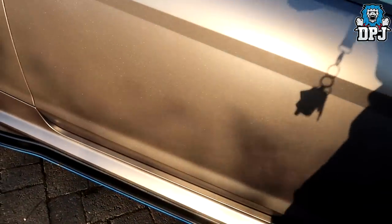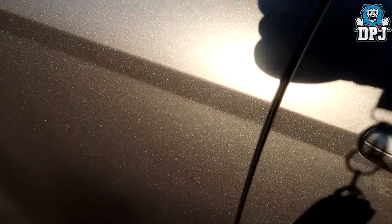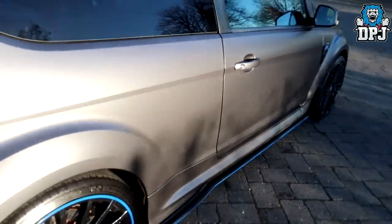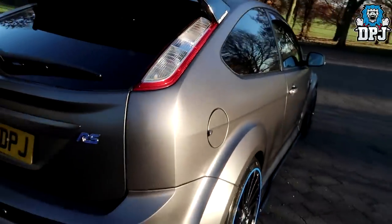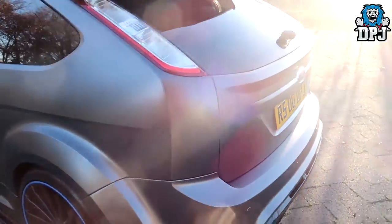We don't get that much sun here in the UK, so I don't know if you can see it. It's a satin matte gray, but it's got like a layer of glitter in it. You can kind of see it glimmers, but the thing about this wrap, it properly defines the lines in the car. You couldn't really see that line in the car before, from one side to the other, but it just looks amazing. It seriously does, and I'm super in love with it. I really am.